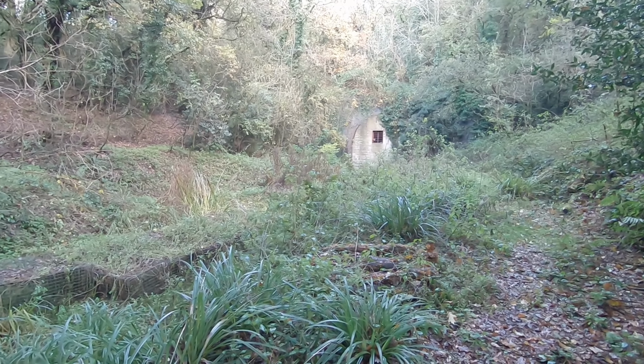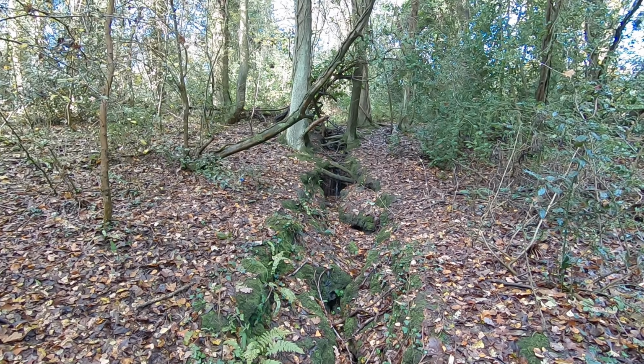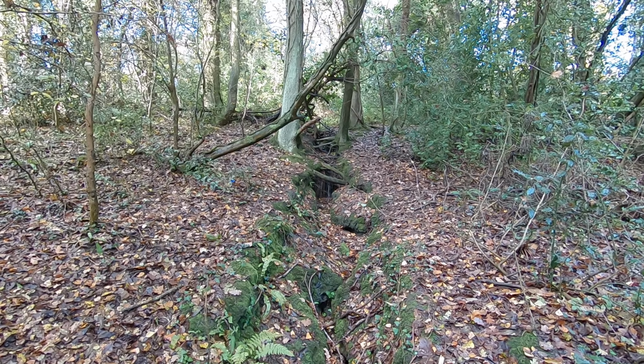So you find us at the western portal of the Horspath Tunnel, and it doesn't take too long to realise that we're in the middle of a wildlife conservation area. And a couple of quick things about this tunnel. Number one, we can't get inside. We know we can't get inside, but that is a good thing, as well as being a bad thing.